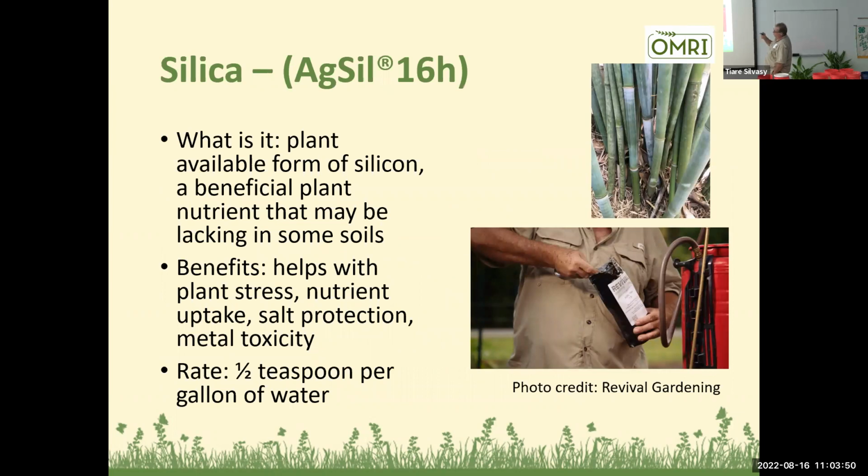Silica. So we have Axil 16H, which is a powder form of silica, so that we can mix it right away. Tia was talking about Fakahatchee grass and rice hulls. Those are the natural ways to do it. But it's the available form of silicon. This is a movable element in the plant. So the plant can take this up, and if it needs cell wall protection on its leaf, it can put it there. If it needs cell wall protection or enhancement in the xylem and phloem where the fluids go, okay, you can put it there so it can help take up nutrients better.